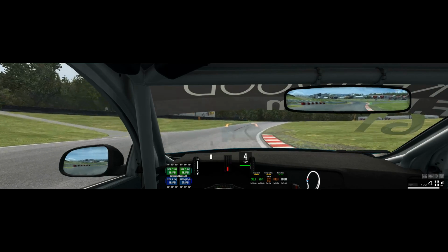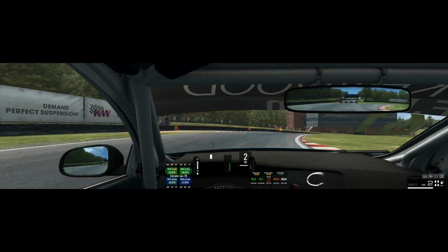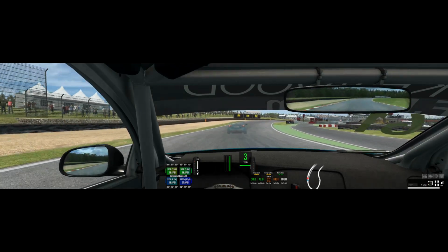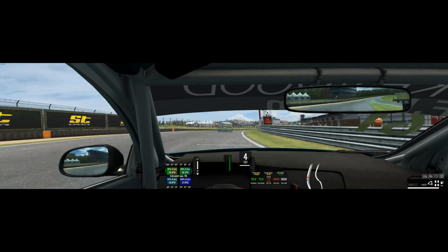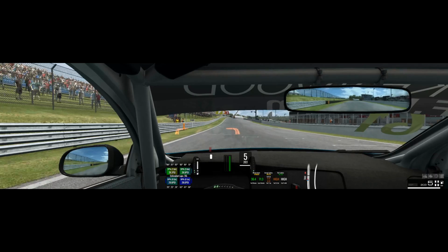But still definitely not a bad car, and up there with the first two we've looked at, even if the Lada does slightly take the lead at the moment in being the best car. I'll be quiet just for a second so you can watch this lap and see the inputs.